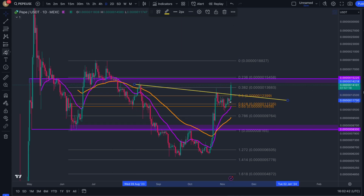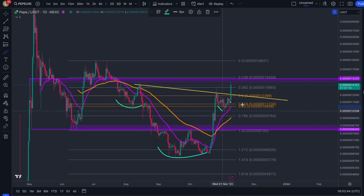That's this neckline of a potential inverse head and shoulders. It's not even potential anymore, it's now been validated. But the question is, is this breakout now confirmed? We need to confirm this breakout by closing above this neckline, which is the 0.5 Fibonacci, going from this low to high at 12399 on the MEXC chart.